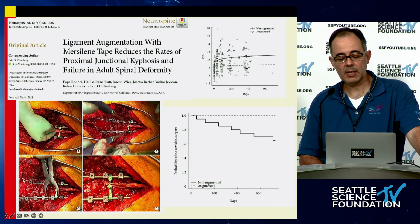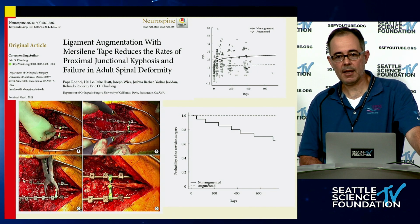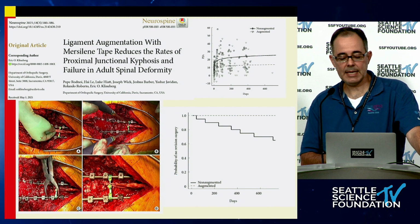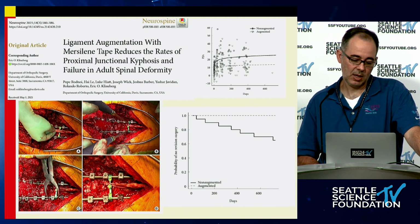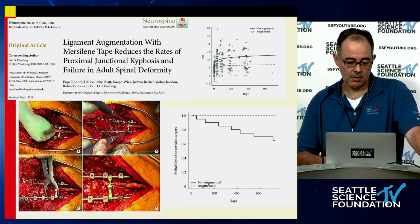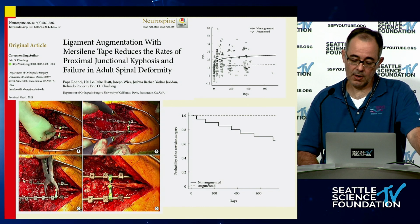You can see that the Mersilene tape gets placed through the UIV+1 spinous process, and then it's tied to the crosslink. And what you can do is distract the crosslink caudally to further tighten the Mersilene tape, and that actually can add tension to that tape. It's a nice budget type of stabilizing entity, and seems to result in fewer incidences of PJK in his series.